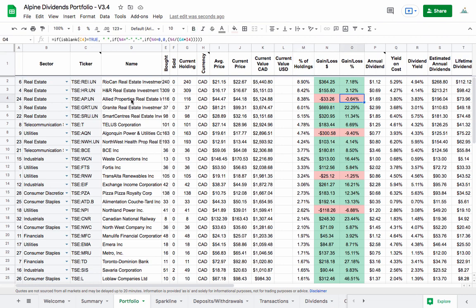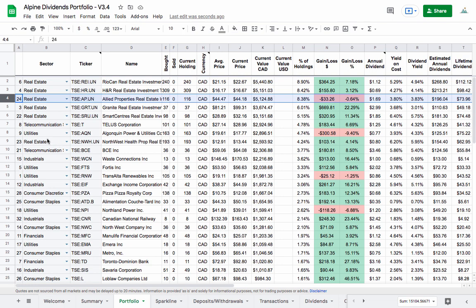So I picked up one share of Allied Properties. They were a little bit in the red for me, so I just dropped in an extra share. I already have over 100, so when I buy one, it doesn't really impact the price much. But I thought, you know what, I might as well just throw that in, just one. That should be enough. I picked up some Algonquin Power and Utilities.